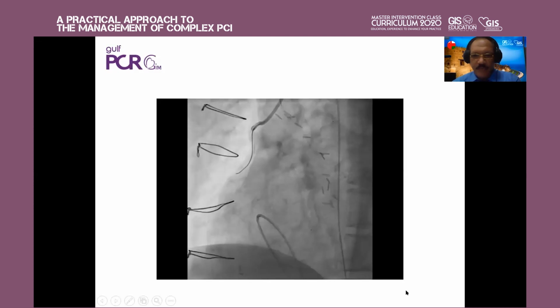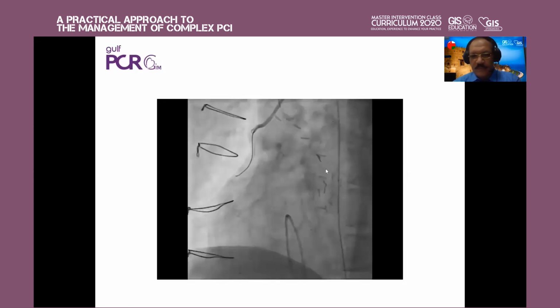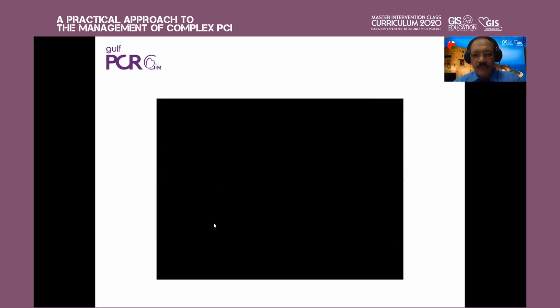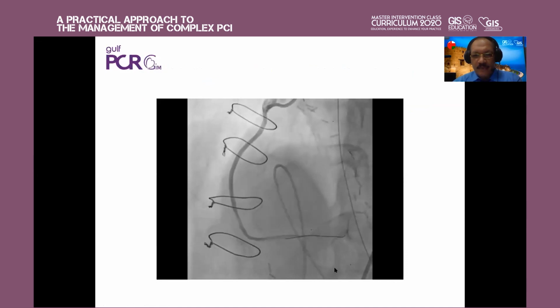I have a similar one, and after the deflated balloon was going, and then the SVG also is like this. But when I got this idea, I inflated a balloon and I went down, and then the balloon stopped, and I recognized that there is a lesion here. So I deflated the balloon and then passed the balloon, and you saw the waist here. I inflated it, and then I got the flow.